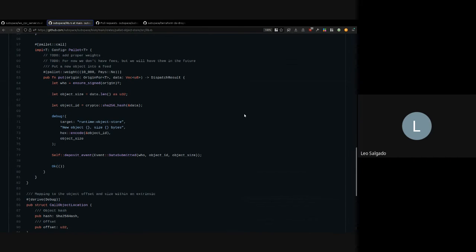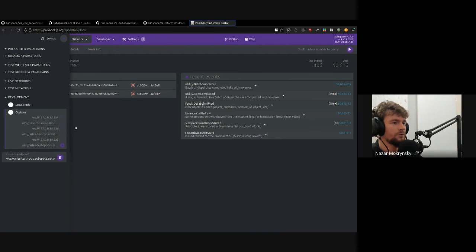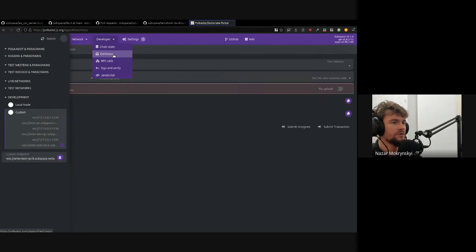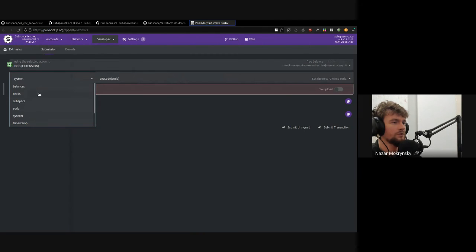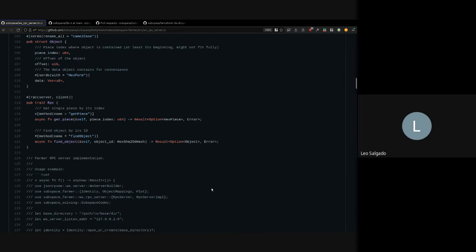Another question: can I test with the latest Docker images? This is already in the latest Docker images. Yeah, okay. Nice. I can go to apps. I can switch to my local. I'm not sure I have it. No, I probably don't have it. Yeah, probably not. Well, you'll just go to extrinsics and you'll see another pallet in here, object store. Having that there, actually, I can try with simple JavaScript in the JavaScript playground. So yeah, I think that I get it.